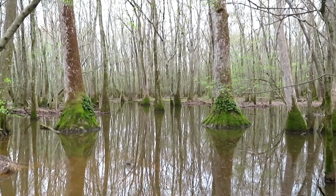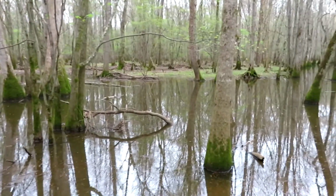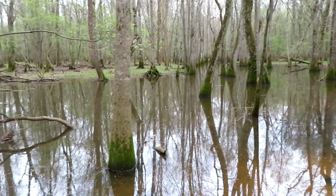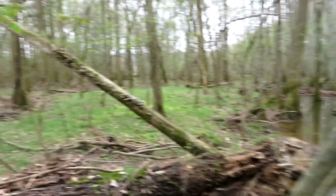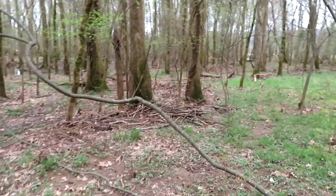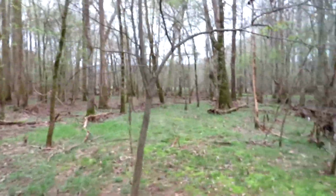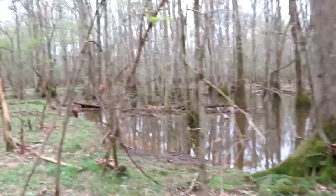Those are just gorgeous with the ferns. And view from where we came from. The land and the forest here is still pretty open. Another pool of water over there, in the field and the river beyond. This is the area that I want to see.